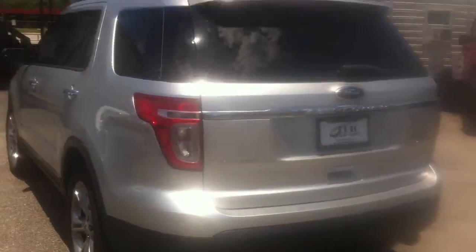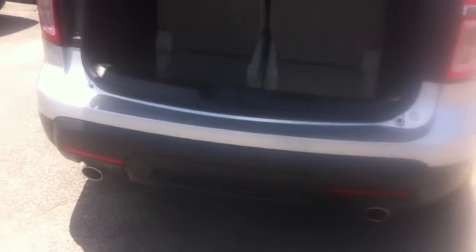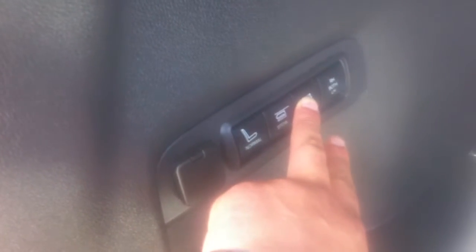It is three rows. Third row does fold in with the click of a button. And they also do stow. Which is pretty cool, if you ask me.